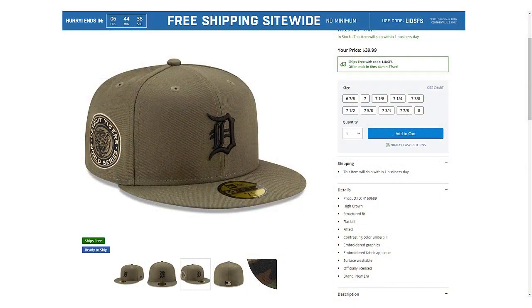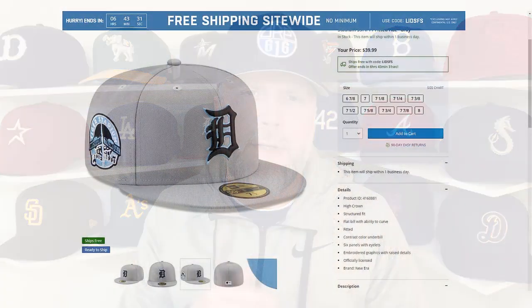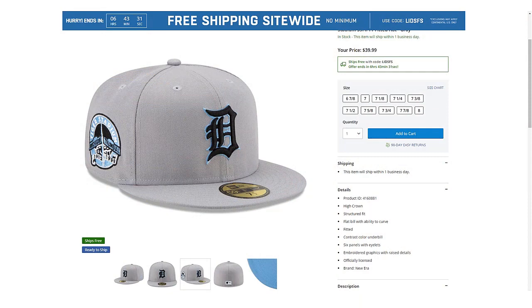So it seems that Lids, Fanatics, they are following into this market because it is such a huge trend. Going back to the Tigers example, first, I saw an olive-toned cap with a camouflage undervisor. Next, I saw a couple of different alternate colorways, and both of these featured a side patch. One was for Tiger Stadium, the years of service that Tiger Stadium enjoyed. Another one was tied to a World Series year.